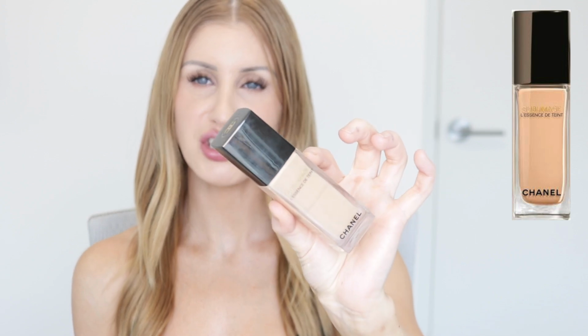The next foundation on my list is something you have heard me talk so much about. This is the Chanel Sublimage L'Essence de Teint. I have mine in the shade B40. I could probably do a B30 actually, but I don't know if you can tell, I'm about halfway through this foundation already. And I like to describe this as an elegant foundation.